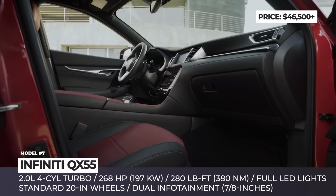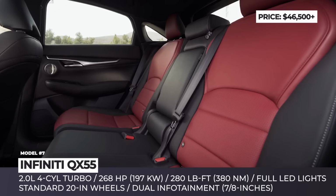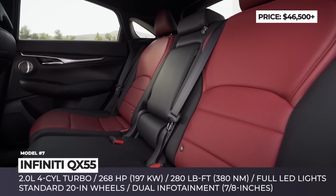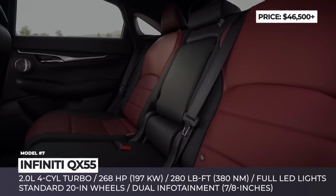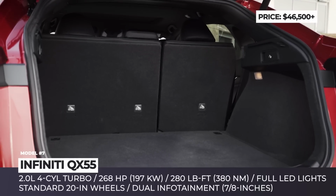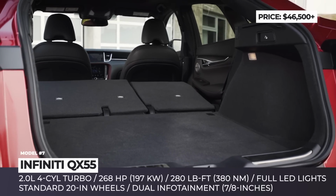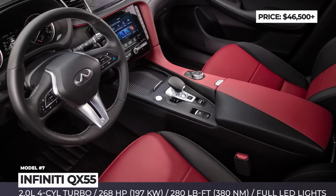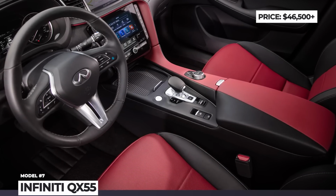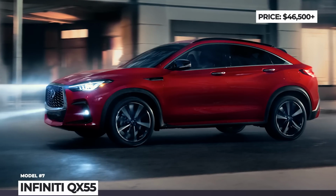The model is powered by Infiniti's turbocharged 2.0-liter four-cylinder with variable compression. This unit outputs 268 horsepower and 280 pound-feet of torque. The cabin goes for the sporty feel with leatherette, leather, or semi-aniline leather upholstery. There are multiple USB ports, wireless Apple CarPlay connectivity, a Wi-Fi hotspot, and optional Bose audio with 16 speakers.